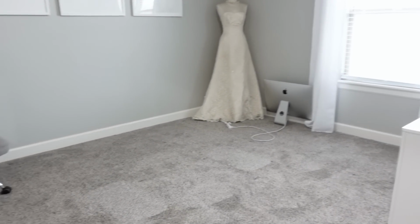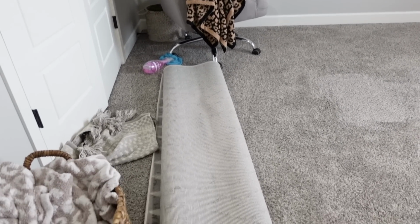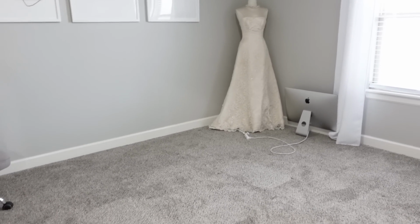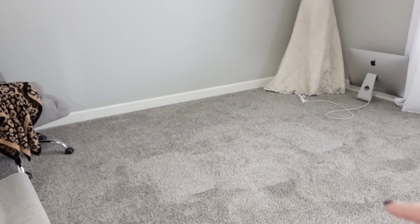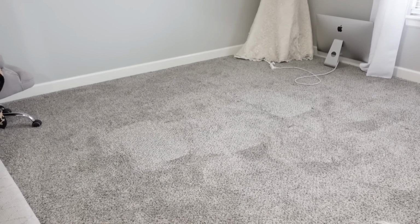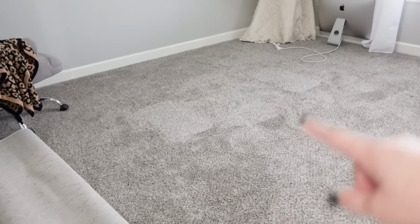Okay, so this is how we are right now. I say this in all my videos. It always gets worse before it gets better. I am gonna vacuum the carpet real fast just in case this does stay. I just wanna make sure any crumbs or anything is cleaned up because I won't be vacuuming under there for a long time if this rug stays there.